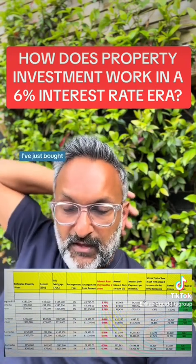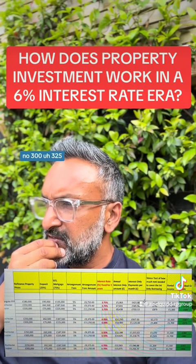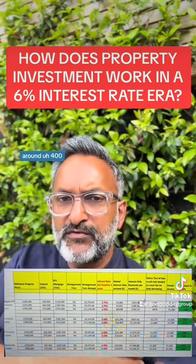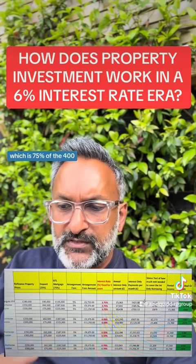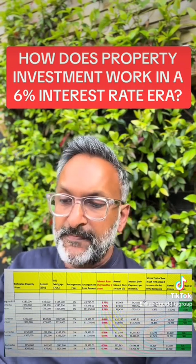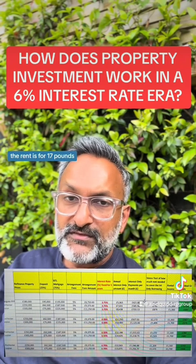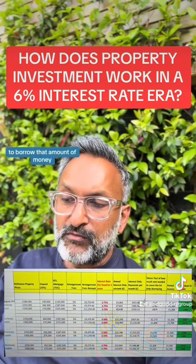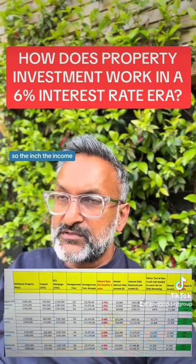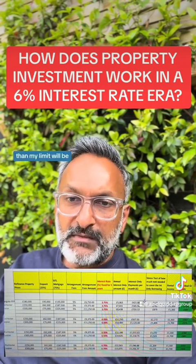A second property I've just bought that I'm looking to refinance. I bought it at 325. It was below market value, so I'll probably refinance around 400 to borrow 300,000, which is 75% of the 400. So refinancing the property at 400, borrowing 300, 5% arrangement fee, the interest-only mortgage is £1,100. The rent is £1,700, and the minimum I need to make to borrow that amount of money is £1,400, but I'm making £1,700. So the gross income that I will make on that one is 575, which is much higher than my limit. So again, I'd buy that.